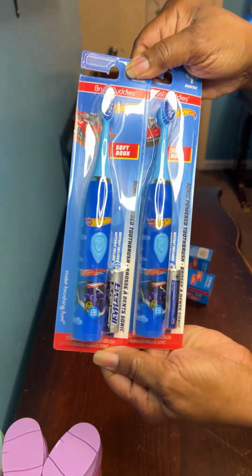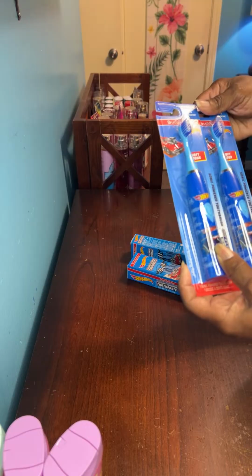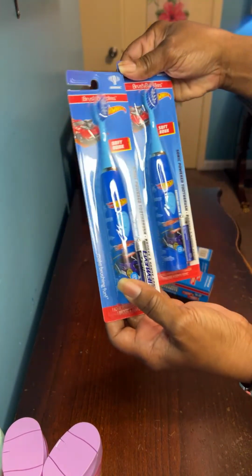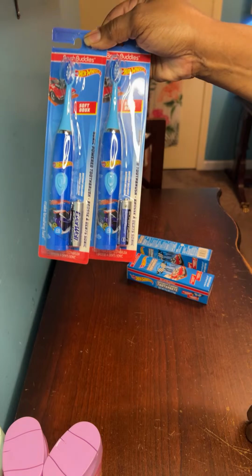And when you guys go out looking for these toothbrushes, a lot of times they are not visible. If you look behind the regular toothbrushes, that's where I've been finding all of the toothbrushes that I found in the last 4 or 5 months. They've been behind the regular toothbrushes.